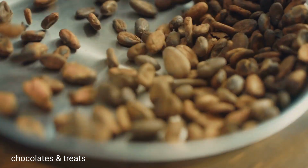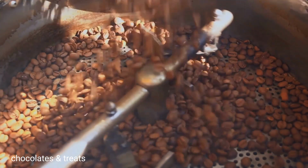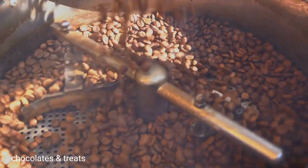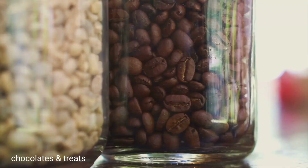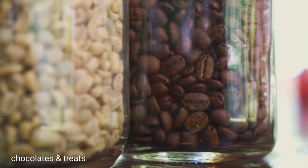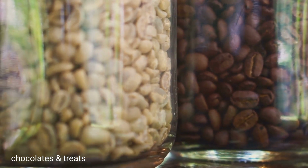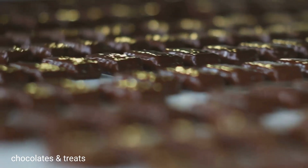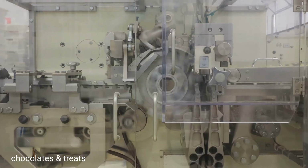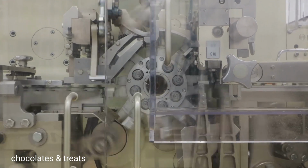Then comes one of the most important steps, roasting. The beans are roasted in big ovens, and this is where the real deep, rich, delicious chocolate flavor comes bursting out. It's just like roasting coffee beans or nuts. The heat transforms them, making them crunchy and unlocking all that incredible aroma. The smell in a chocolate factory at this point must be absolutely amazing. Proper heaven.